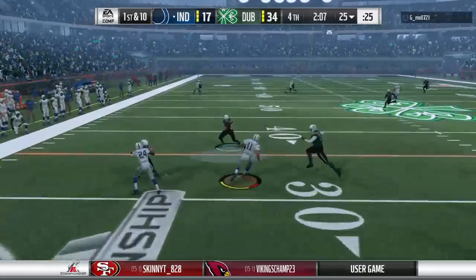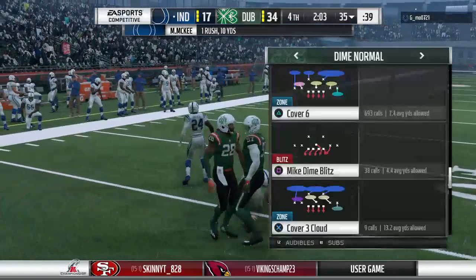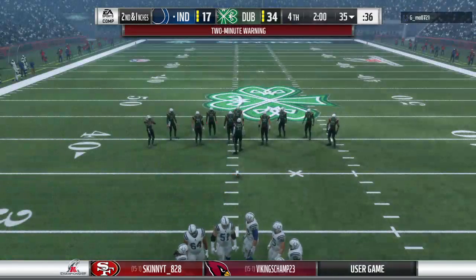Forced out to his left. And he's able to take this one up to the 35-yard line. He'll get 10 there all on his own, but it'll be second down.